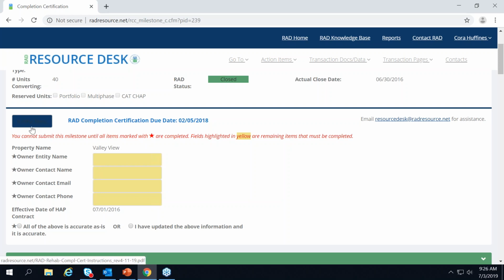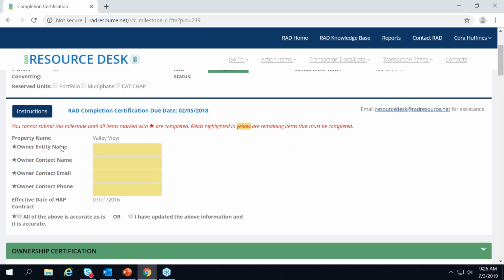There's also a link here to view the instructions. So as you're filling it out, you can click this button and download the instructions. And then again, as Isabel mentioned over here, the resource desk email address is handy. So if you run into issues as you complete it, please feel free to email. Once you've populated the ownership information, you need to input all of the above is correct, or I have updated the above information and it is accurate. Make one of those selections.